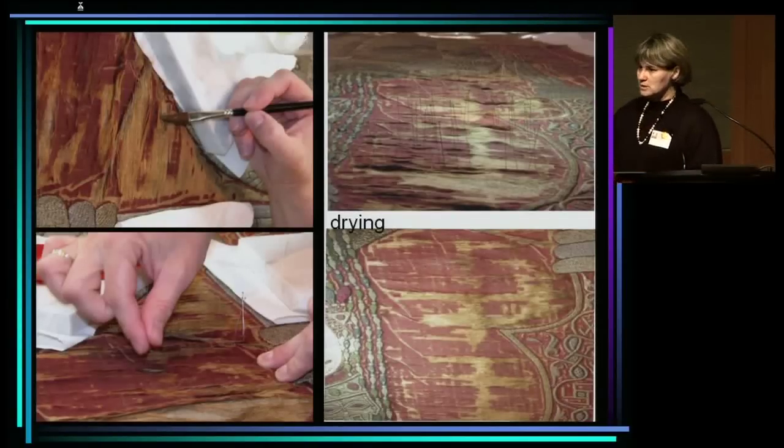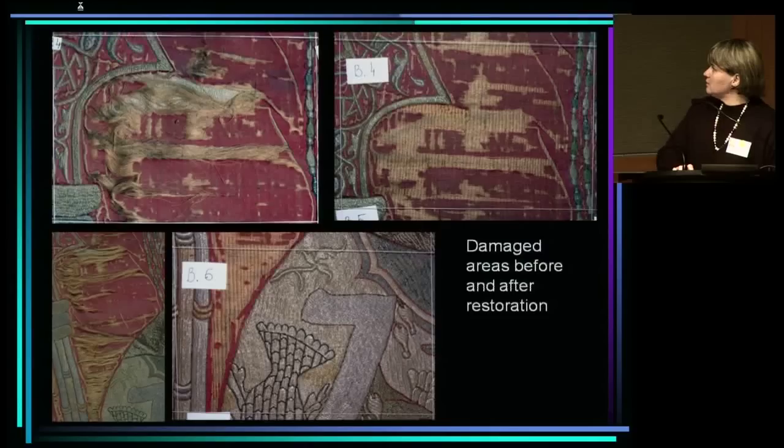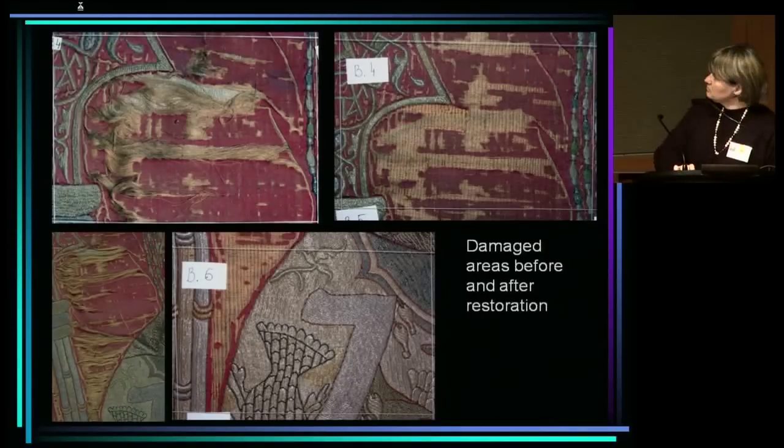The problem here was that the satin, the edges of the satin, rose up, and we had to keep it in place. We used entomological needles, extremely fine like a hair fiber, so there was no problem for the textile. You can see comparatively the same place before cleaning and after restoring, and also the difference from metal cleaning.